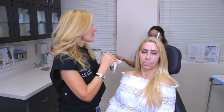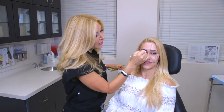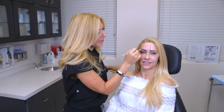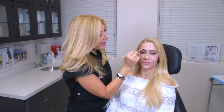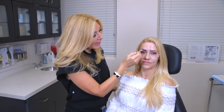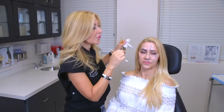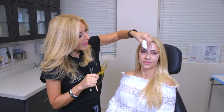So it's actually kind of an eyebrow lesson, and it makes a huge difference. We actually do have a fantastic microblading provider here. Her name is Nani, and she does a great job with the microblading type of tattooing, and it really makes a difference when you have an eyebrow.